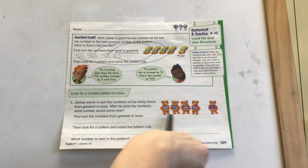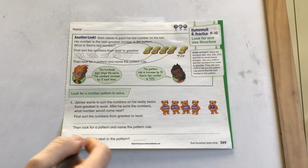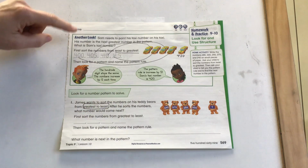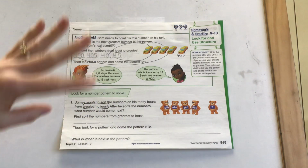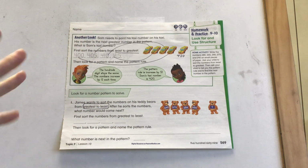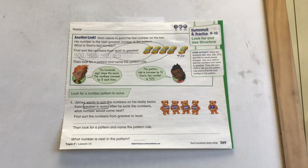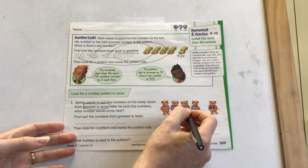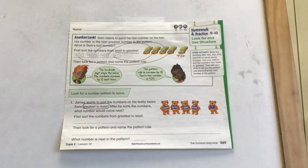So we've got a bunch of teddy bears here. James wants to sort the numbers on his teddy bears from greatest to least. Now up here we did least to greatest. We're going to flip-flop in between that, so the students need to be prepared for which way we're going to be aligning the numbers. After he sorts the numbers, which number would come next? So first we need to sort the numbers. So we've got 666, 76, 86, 56, and something else.